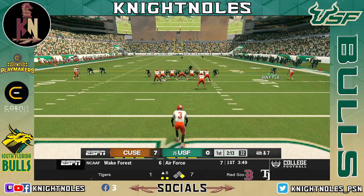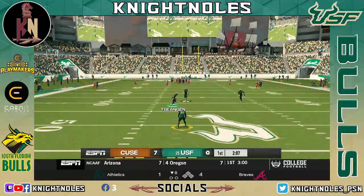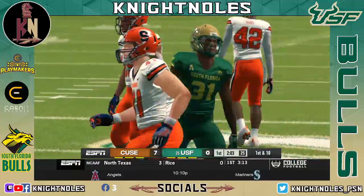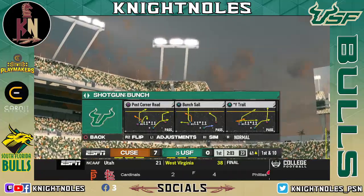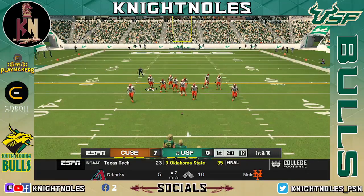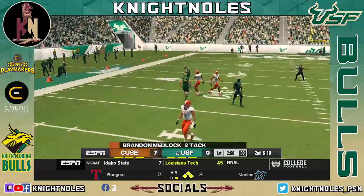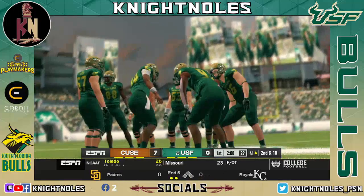Greer awaits the snap. Carr takes it at the 49. He's tackled at the 41-yard line. And while they are behind, they know they can knot things up in a heartbeat. It's way too early to change your game plan. Fires that quickly, incomplete. I'm not so sure he made the best decision that time. That was a pretty tight area he was trying to throw that one into.